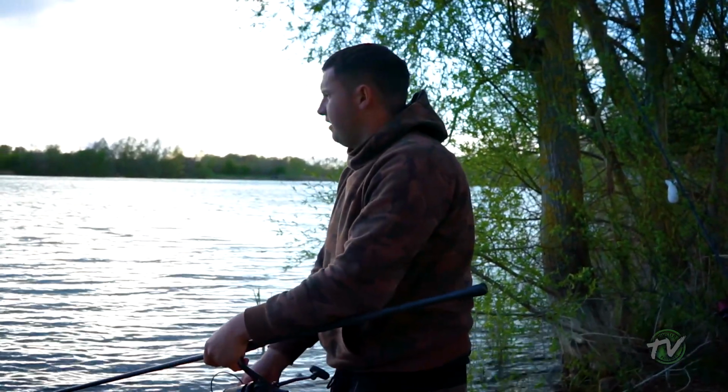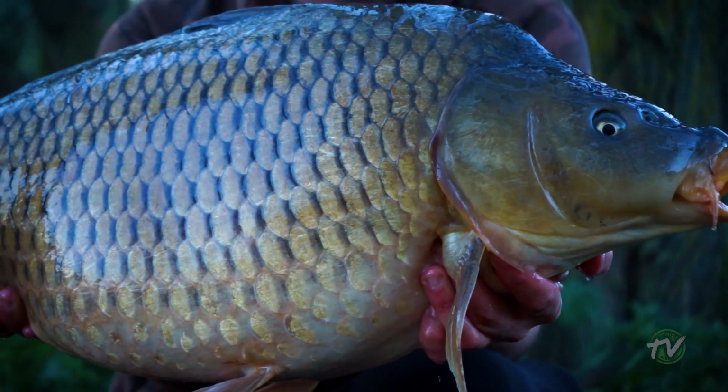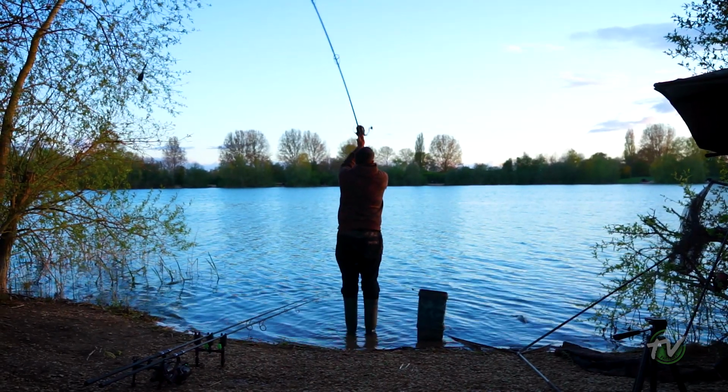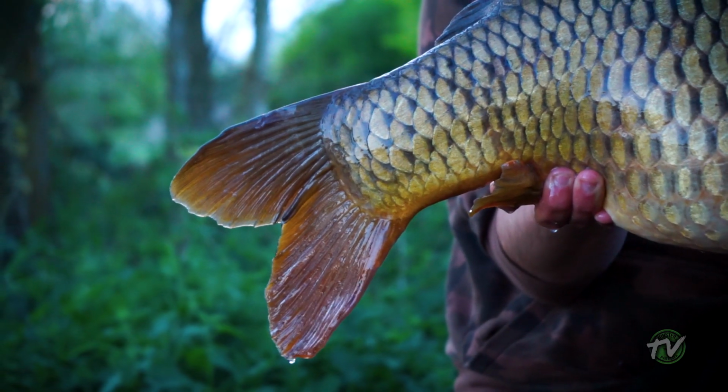and fingers crossed another bite's going to be on the cards. How about that then, to finish what has been a rather blustery but very productive day. This is now carp number 8 and the second 30 of the day as well. And thankfully the wind has now died down. So all that's left for me to do is to get this fish back.